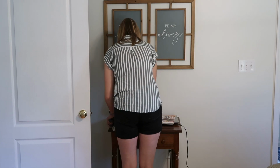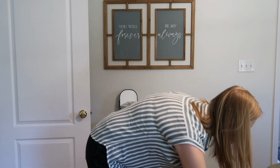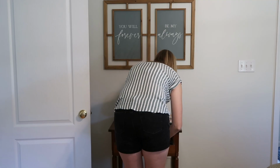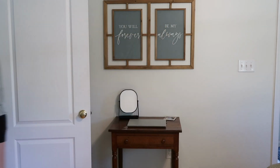This little desk over here tends to be a drop zone. So I'm trying to not keep it that way. So that's why we're clearing that off and putting things away. If I sound really out of breath, I kind of am. I don't know why. It's just a pregnancy thing, I guess. But so sorry if I sound really breathless in this voiceover.